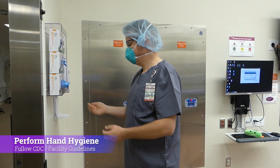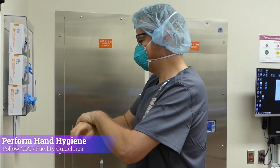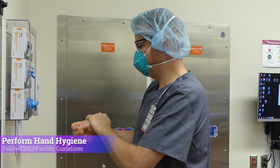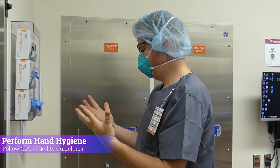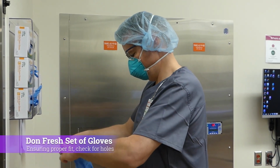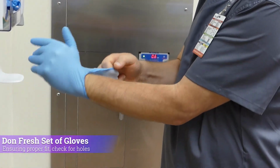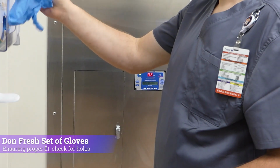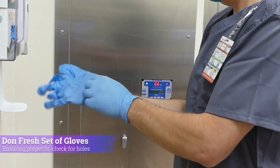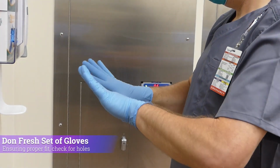Always perform hand hygiene upon entering or exiting the area you are cleaning. When performing hand hygiene, always follow the CDC and facility guidelines. Don a fresh set of gloves and ensure they properly fit. Always check for holes or any breakage in your gloves.